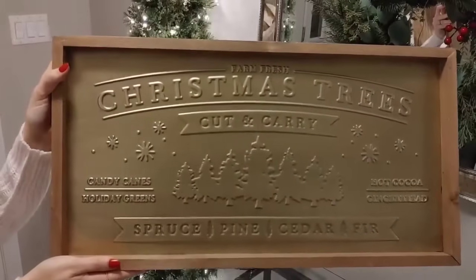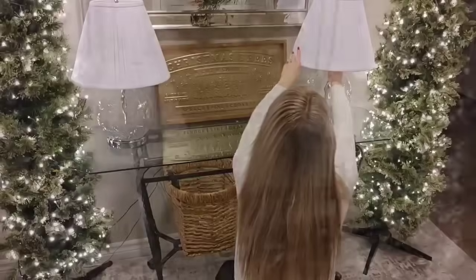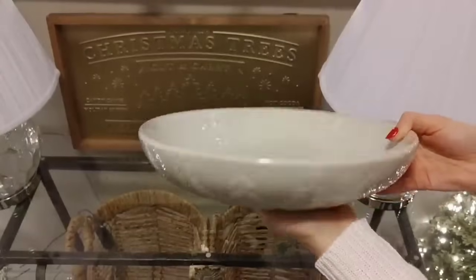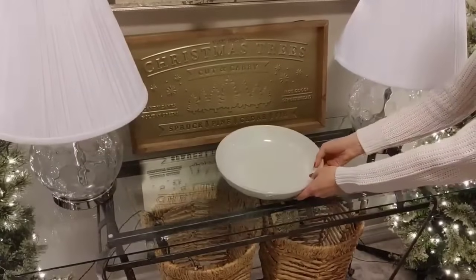I purchased this beautiful picture probably a few years ago now. I love the gold as well as the wood frame. I think it's so beautiful. I decided to add that to my console table kind of as the main focus. And then I'm going to go in with this gorgeous bowl. I love the trees on the outside. It's very simple and elegant.